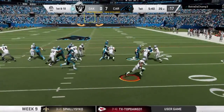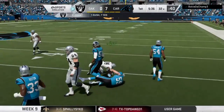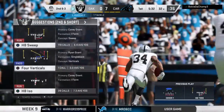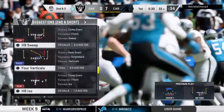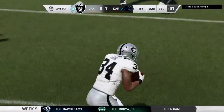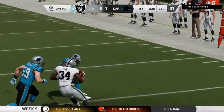Now the Auburn product, Corey Grant. He's going to be dropped following a pickup of 7 past the 30 to the 32. Despite the blitz, they're still able to pick up a nice solid gain. The disadvantage of blitzing often alters the normal spacing and run fits and leaves creases like they were able to exploit right there.